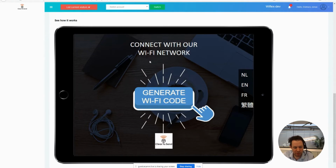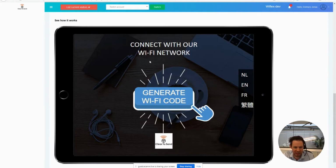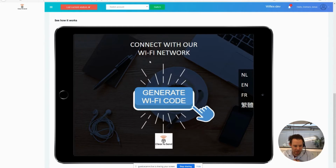What we do is create a unique Wi-Fi password for every visitor. We see a lot of companies just printing out their Wi-Fi password on a piece of paper, but it's not secure. It's not time based for the guests, so they can always be on your Wi-Fi network. And if everyone is using the same Wi-Fi password, it's also easy to catch the four-way handshake and decrypt all the data.